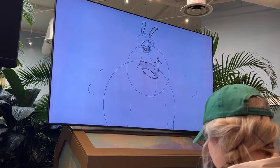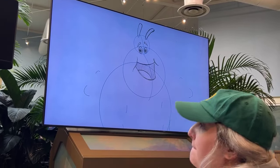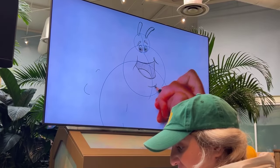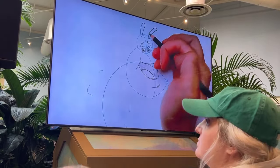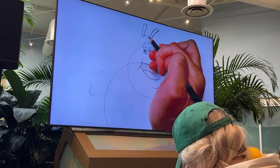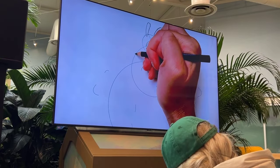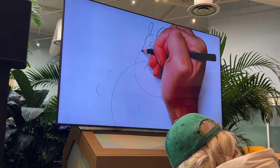All right, he needs chin. He actually has three of them. Yes. We are going to start with chin number one. Chin number one is going to be halfway between the mouth and the circle. It's going to be a little curve, just like that. Now we're going to go up in between the antenna. I'm just going to trace over that circle. I'm going to go behind the antenna and follow this down. I'm going to web this together just by kind of curving out to that bottom circle.